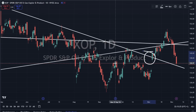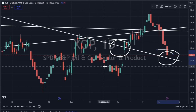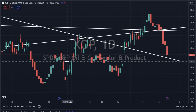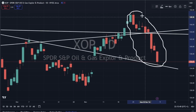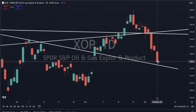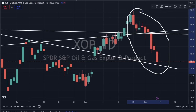All right, so we've got the breakout here. So here's your breakout, and here we are coming back doing a retest. What do I normally do on retests? I usually buy them. Now, this is what's difficult amongst a lot of people. People get very emotional. This is a pretty strong pullback. It happened in a pretty short time frame. We went from $149 down to $135.80 in XOP.